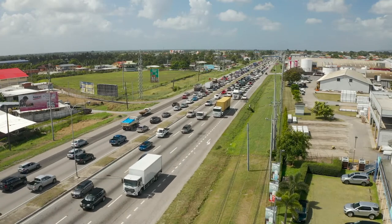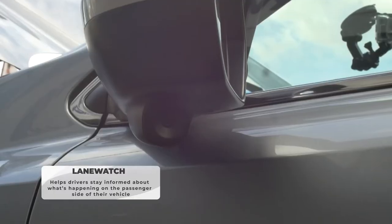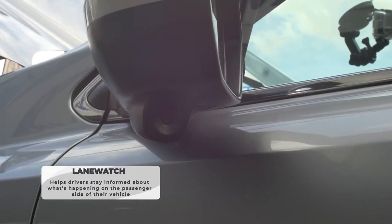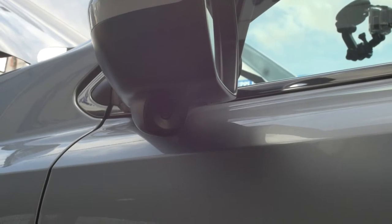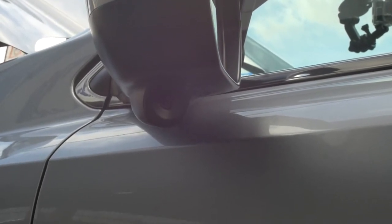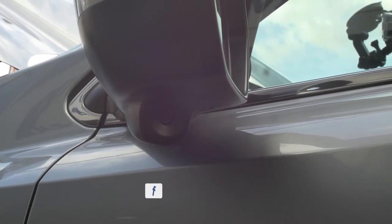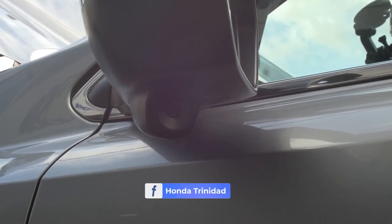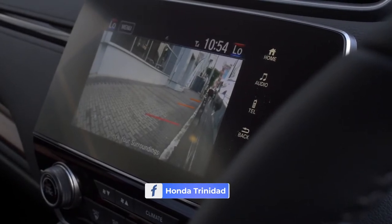So Rob, that's what we have on the lane watch. Lane watch? Yeah. So with the lane watch, it helps give drivers a better idea regarding what's going on along the passenger side of the vehicle. Right. The system features a camera mounted on the passenger side door mirror. When the left turn signal is activated, that camera comes on and an image of the rear left of the vehicle is shown on this display.